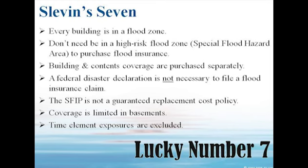So there you have it. Slevin 7. 7 very basic yet essential components to your understanding of the National Flood Insurance Program.